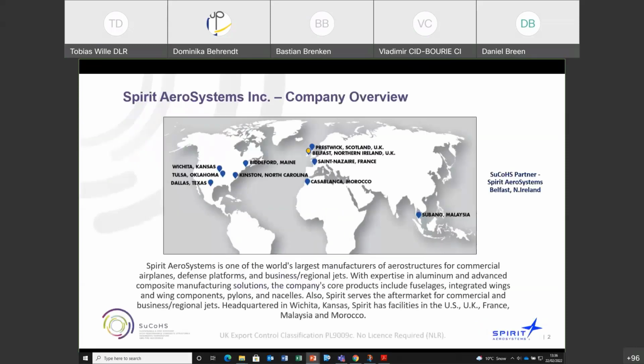So just very briefly, just one slide giving a background on Spirit Aerosystems. So we're one of the largest manufacturers of aerostructures for commercial aircraft, business jets and defense applications. Headquartered in Wichita in Kansas in the United States. I believe we have around 15,000 employees today worldwide. With significant experience of both composite and advanced metallic manufacturing solutions. Core products include integrated wings, wing components, fuselages and nacelles.